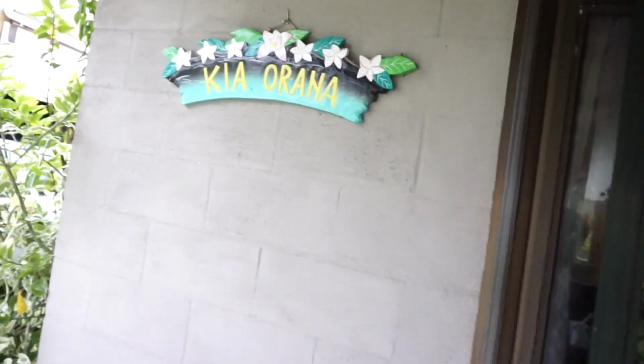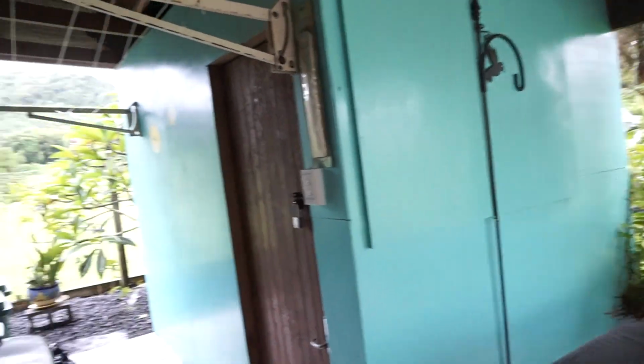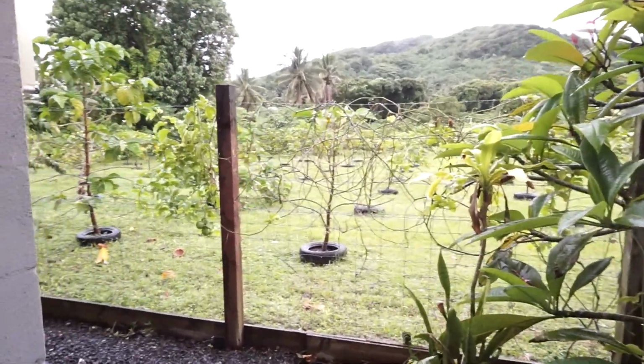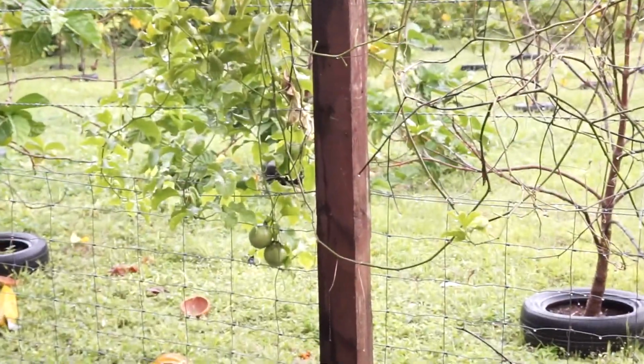Hey guys, we have arrived to our accommodation. So let me show you. Okay, this is, I don't know, see? Look at that. ORANA. See? So this must be our washing line here. I don't know what's that room. Oh, look at the backyard. How lovely is that? What is that? Oh, look at the, what's that? Passion fruit.